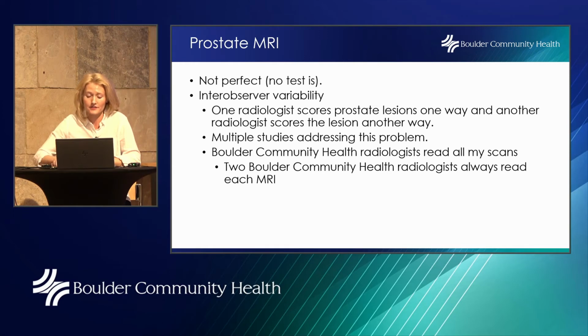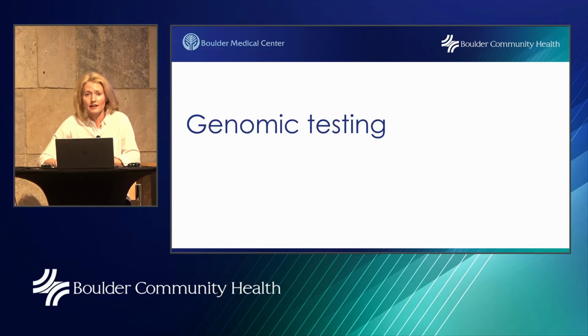So now I'm going to go on to the other kinds of tests that can be done to determine if a man needs a biopsy, and also a lot of these tests help determine whether a man needs further testing after the biopsy. And these are called genomic tests.